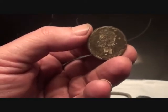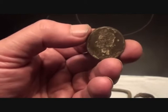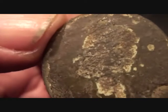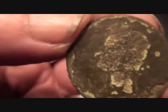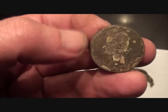Now, one for you here, CB. What on earth is this? Very familiar. I would have thought George I, but he's facing the wrong way. Maybe it's not cleaned up right. Maybe it's just a weirdie. No clues on this side. It's been stamped. But there you go. He looks very familiar, but I have no idea.